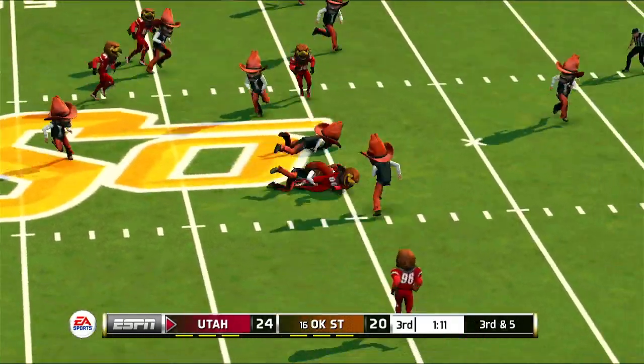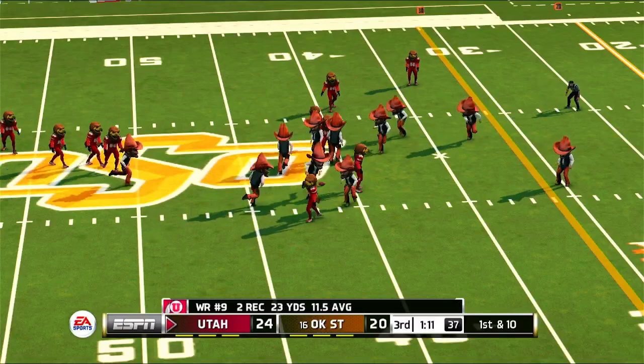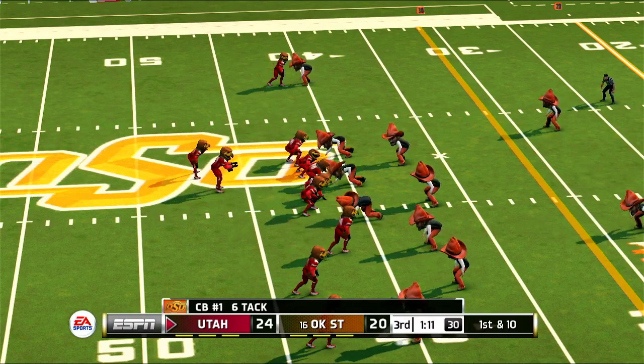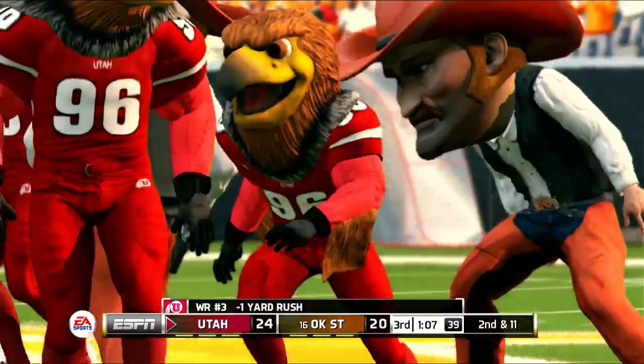Get to that quickly, and he's taken down at the 41. That's a first down. So an empty backfield with 5 wide receivers. They'll bring him down for a loss on the play.